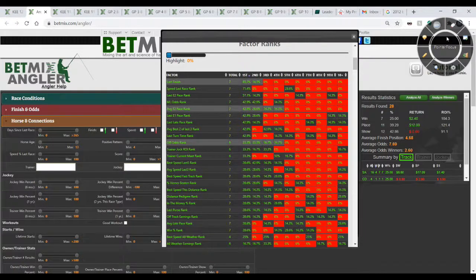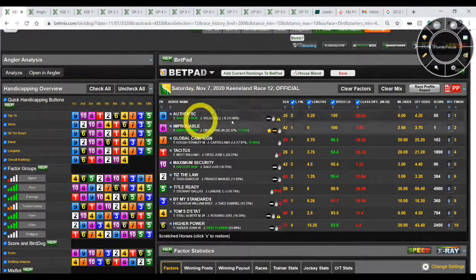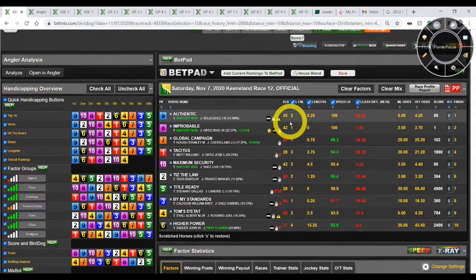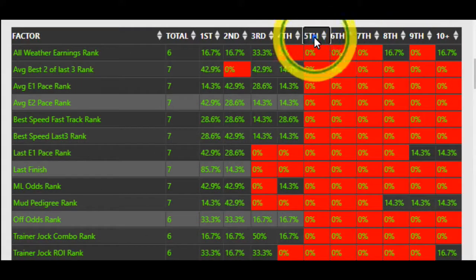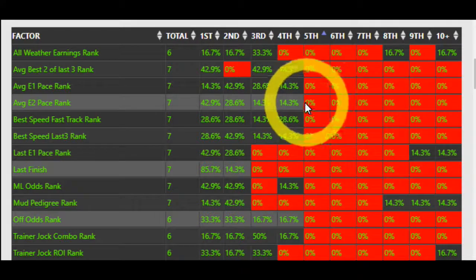So we see that right here, if you're not first or second in last finish in those 7, you don't win. So we go back over to our open Breeders' Cup Classic in Bird Dog, and we see that both of the top 2 have finished first or second in their last race, so that doesn't help us. If you'll notice, when we sort by 5th, we get a whole block of bread right here.